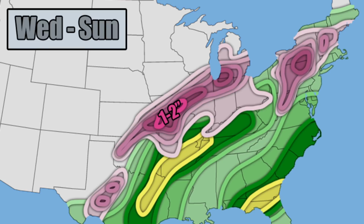And then 1 to 2 inches of ice, probably closer to an inch of ice, over portions of western Missouri and northeastern Missouri there. So if you live within any of those areas that are getting over a quarter of an inch of ice, or expected to get over a quarter of an inch of ice, that's a big issue, and you really shouldn't be on the roadways if you live within that area.